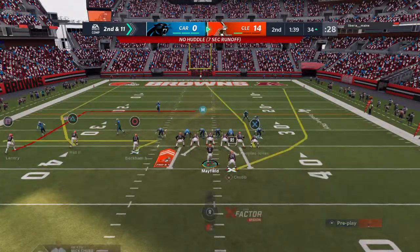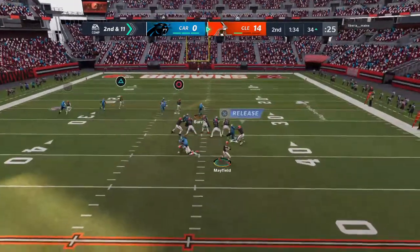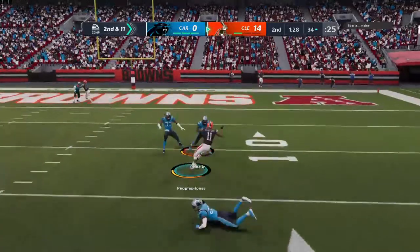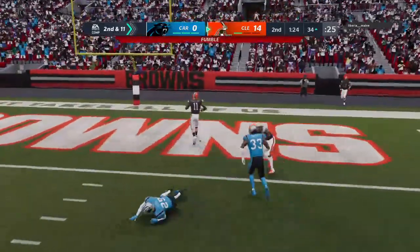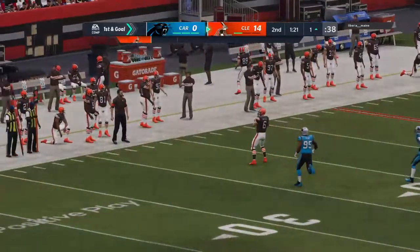Officially, it's a 1-yard loss. That's going to bring up 2nd and 11. Mayfield on play action. He'll buy some time right. That's complete to Peoples-Jones. And look at this. Big gain, but a fumble. The previous play, they barely got back to the line of scrimmage. Now they pick up over 30 yards. And the defense not able to get it.